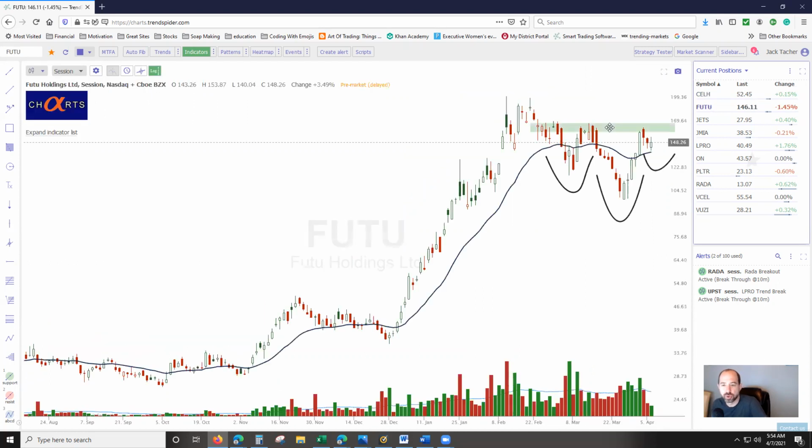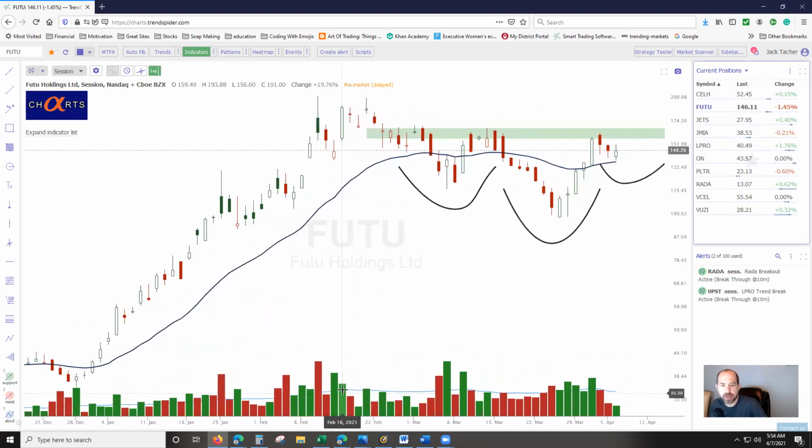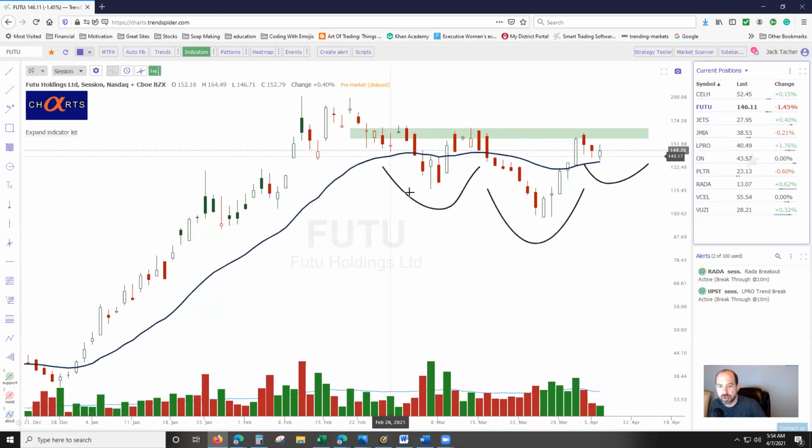CELH. Next up, FUTU. This one had a gigantic uptrend and then kind of moved sideways. And it has this inverse head and shoulders type look to it. It has not confirmed yet, but it's a very defined area right here. And it's doing a beautiful job of wearing people out, for almost a month and a half now. Moving sideways, frustrating. You had an undercut of this low here. So if we get a higher low here, this could be the start of the uptrend.